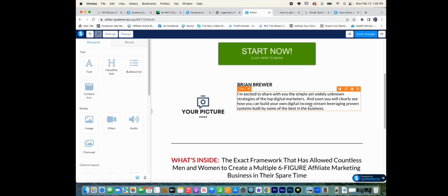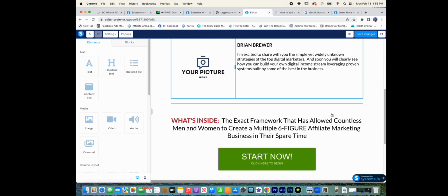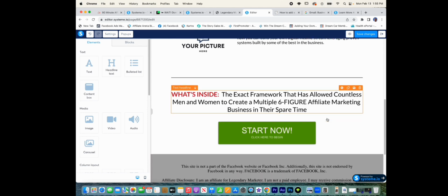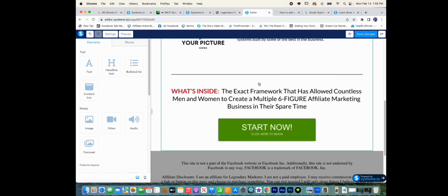You can make it bigger or smaller if you think that'll look a little bit better. You could probably leave this if you want. You can also update your bio a little bit if you want as well, but I wouldn't worry too much about it. Down here is just a synopsis of what they're going to get, because people generally don't read a whole lot. So this is like, oh, cool.